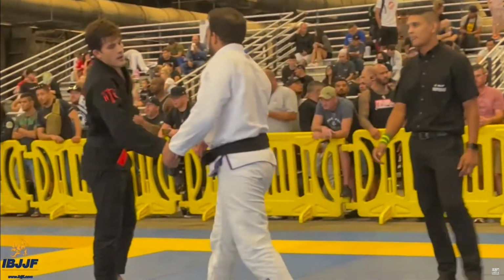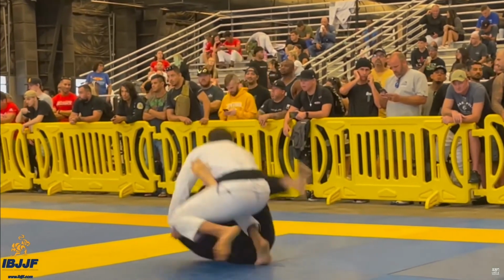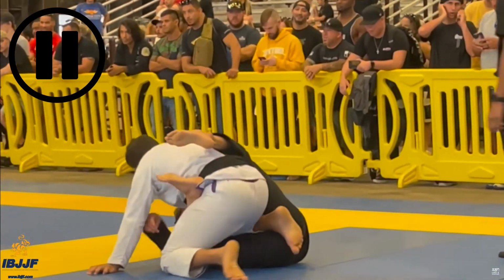Earlier I mentioned this position where he places his knee on the stomach and then does a leg curl to keep his foot off the ground. So this position accounts for a lot. Number one, it's avoiding De La Riva and reverse De La Riva because there's no space between your calf and thigh for the opponent to put their hook in.